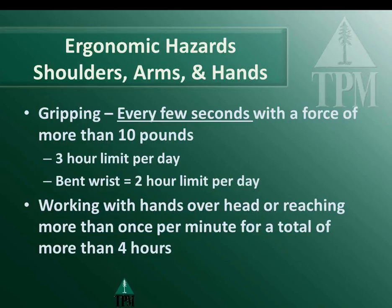And then the thing we talked about before with the bent wrist: you bend your wrist, that increases the force that needs to be applied to do the work. So then you need to lower the exposure to stop you from having an injury. Now, when you're working with your hands overhead or reaching more than once per minute for a total of more than 4 hours, then it'll kick you into the next thing.